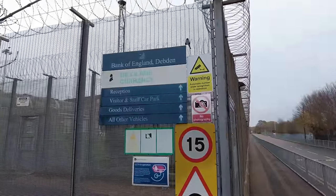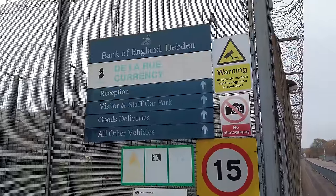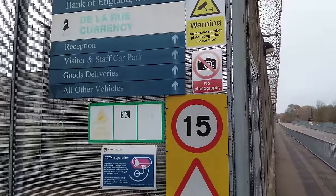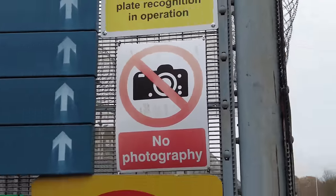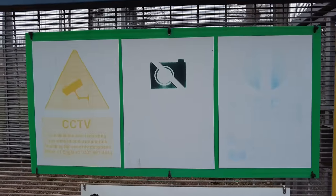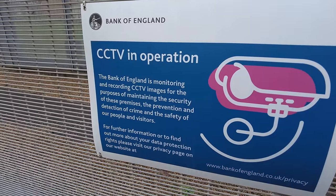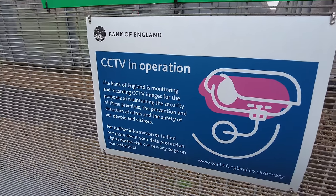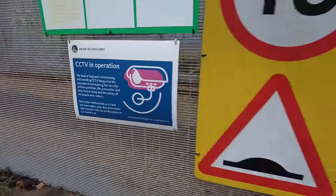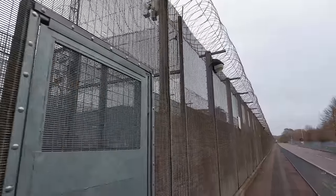So the first sign we come to, Bank of England, Debden. Delarue currency. Reception down there, visitor and staff car park, goods deliveries, all other vehicles. But look, no photography. Well, that might be your rules inside. CCTV, another no photography sign, I presume, that's been worn out, and that one is unreadable. The Bank of England is monitoring and recording CCTV images for the purposes of maintaining the security of the premises, the prevention and detection of crime, and the safety of our people and visitors. There you go. So yeah, lots and lots of barbed wire, a double layered fence, as you would expect. Bit like a high security prison.